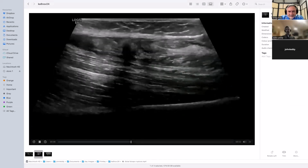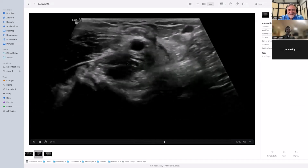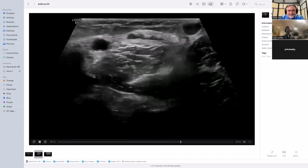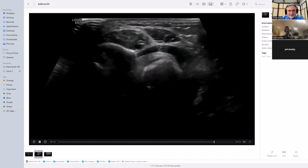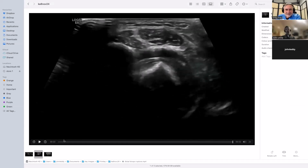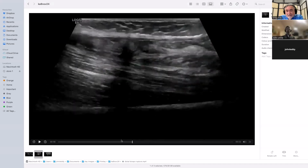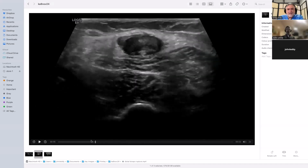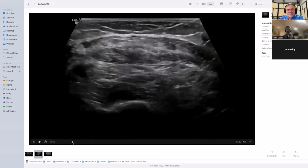Snake in a sack. Yep, exactly that. That's right. And when I was scanning this one, there was no point at which I could make the tendon look in long section like a properly ruptured tendon, because it does curl up like that at the end.